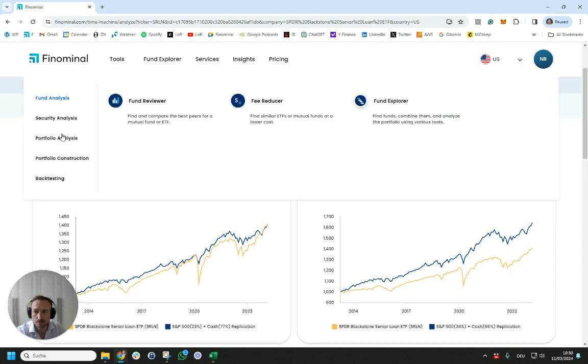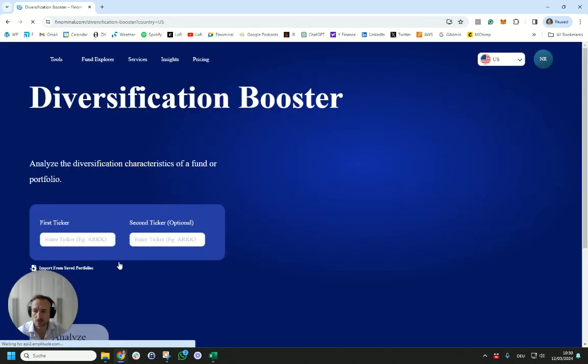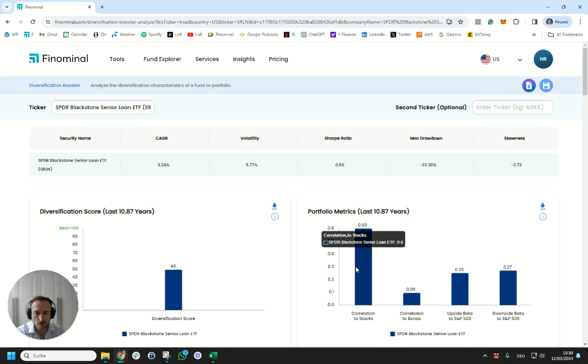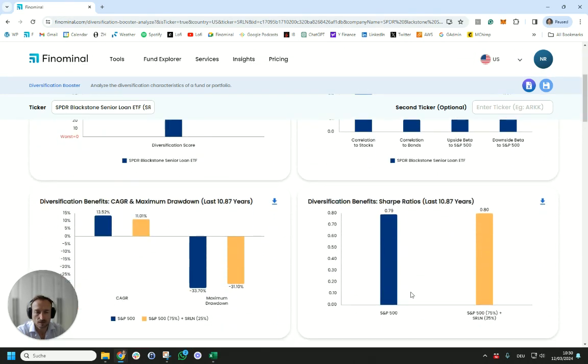Now, we can explore that further by using the diversification booster and quantifying the diversification benefits of the senior loan ETF. What we do see is that the correlation to stocks was quite high, with 0.6 for 11 years, whereas the correlation to bonds was 0.09. So indeed, it seems that this product is primarily an equity proxy. And if I had added a 25% allocation to SRLN over the last 11 years, it would have hardly moved the Sharpe ratio of an equities portfolio. So it seems like this product is diversifying for bond investors, as its correlation to bonds is low, but not for equity investors.